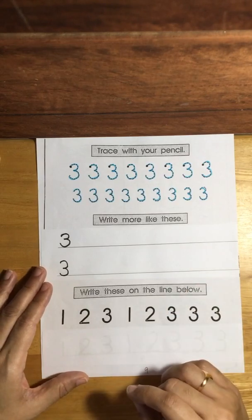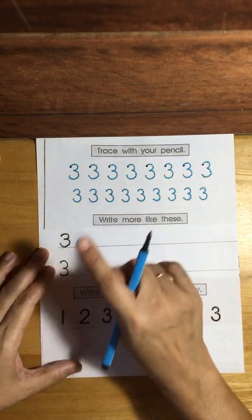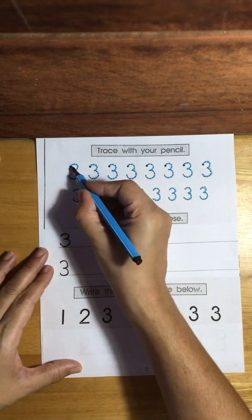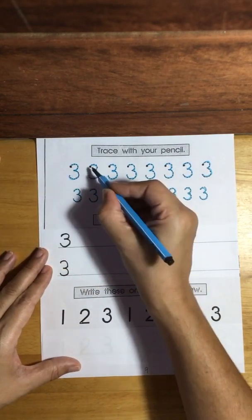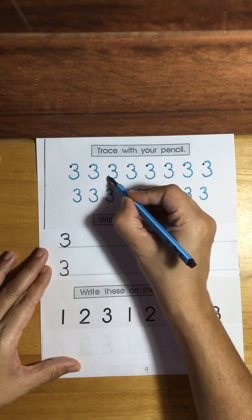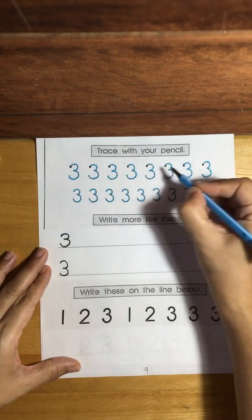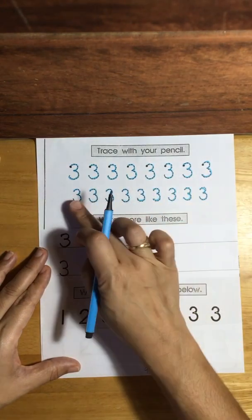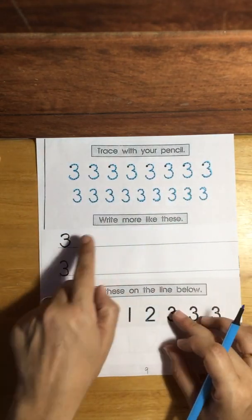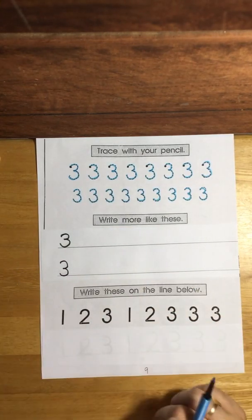Trace with your pencil. Now, Auntie went ahead and traced with her marker. You can follow along on the dotted line and you can trace them as you go. Remember to say your poem. Around a tree, around a tree. That's how we make the number 3. And you carry on until you're finished all. Now, write more number 3s here. Here we go. You know what you need to do.